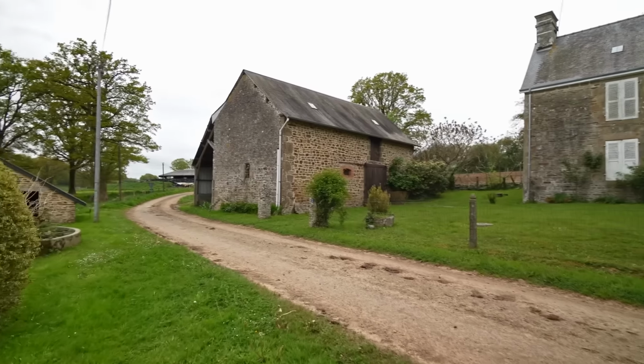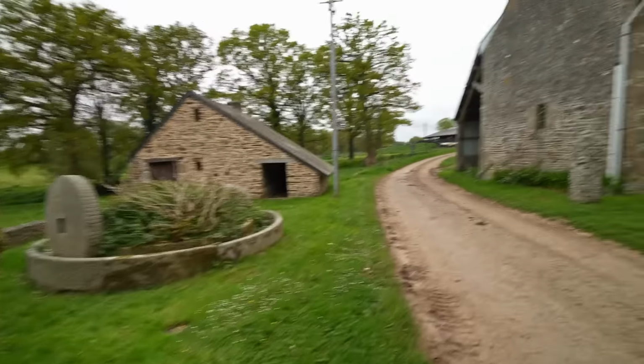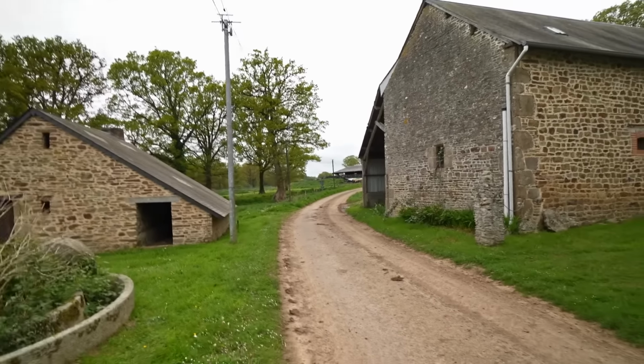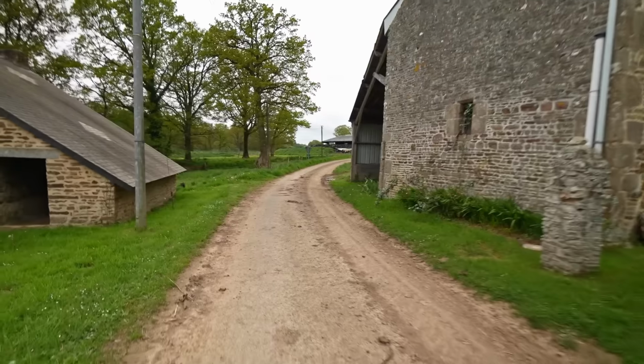Barn and a hangar at the side. Little bread oven. And I guess, because there's a farm just up there, which is probably one of the issues, I guess this is probably the original farmhouse. And it's all been split up since.